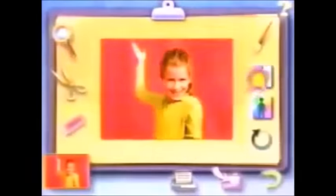The new Barbie digital camera lets you take photos without film, then see them on your computer instantly. Make changes, it's so easy. Decorate your favorite photos in the scrapbook. You can make your own show starring everyone you know. The new Barbie digital camera.